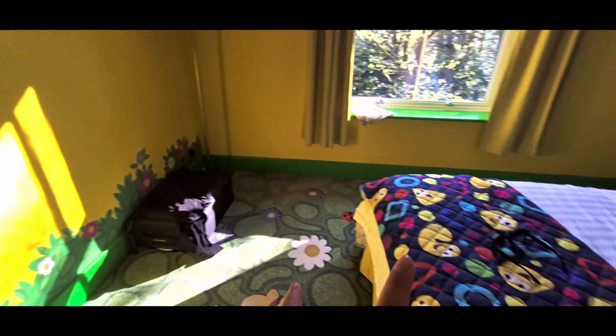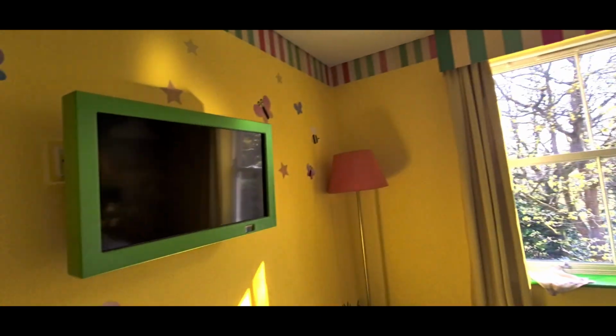I have my sunglasses on and it's taken a bit of my makeup off. That's a bit embarrassing, but if we go out, I'll obviously fix that. If not, I'll be taking it off anyway. And obviously a TV on the wall opposite the bed, so you can lay there and watch the TV. So that is the bug room.